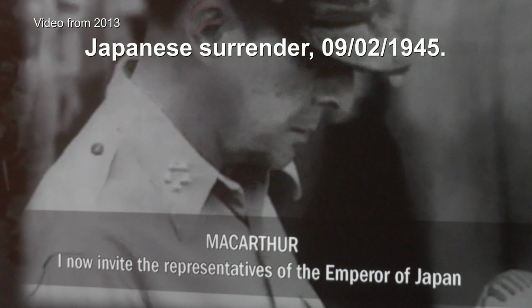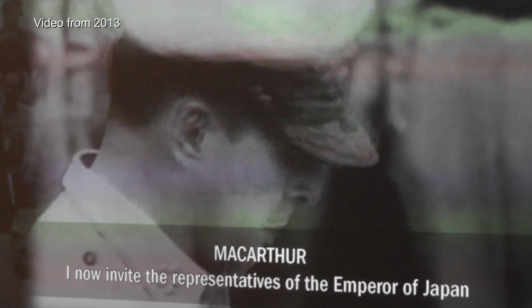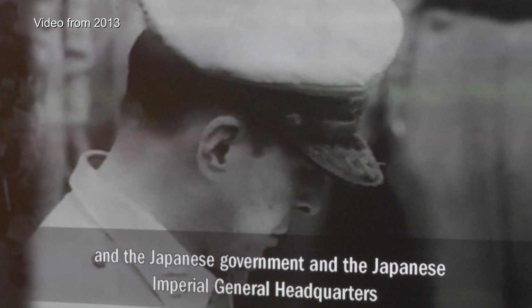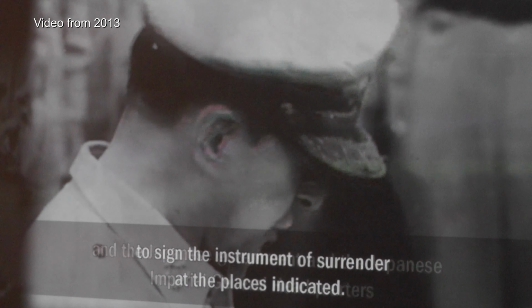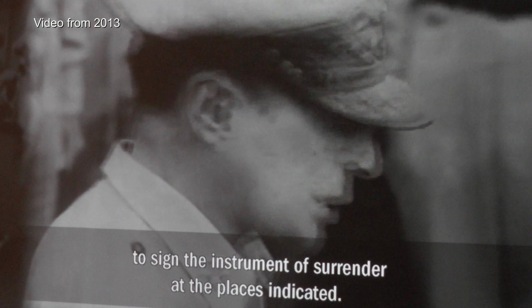I now invite the representatives of the Emperor of Japan and the Japanese government and the Japanese Imperial General Headquarters to sign the instrument of surrender at the places indicated.